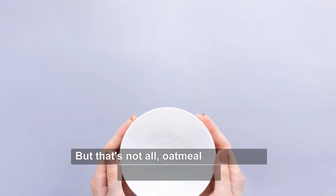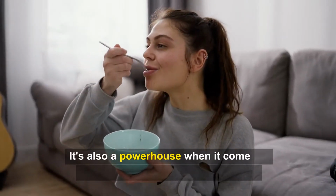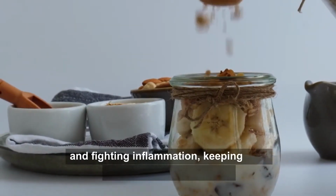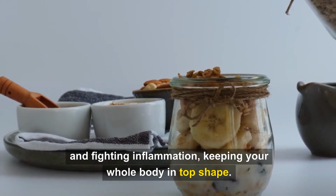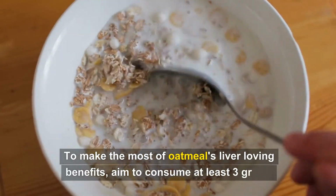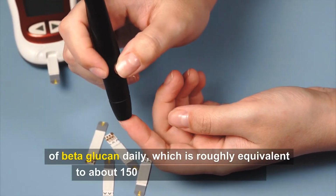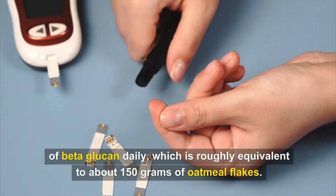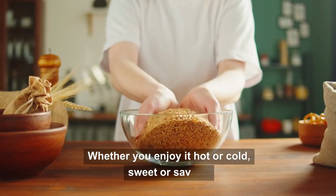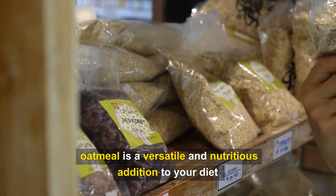But that's not all. Oatmeal doesn't just stop at liver health. It's also a powerhouse when it comes to strengthening your immune system and fighting inflammation, keeping your whole body in top shape. To make the most of oatmeal's liver-loving benefits, aim to consume at least 3 grams of beta-glucan daily, which is roughly equivalent to about 150 grams of oatmeal flakes. Whether you enjoy it hot or cold, sweet or savory, oatmeal is a versatile and nutritious addition to your diet.